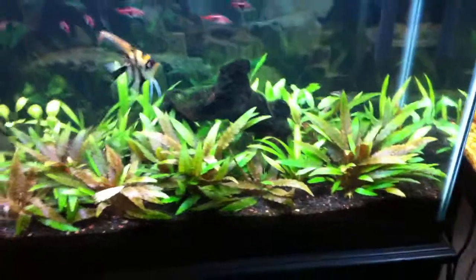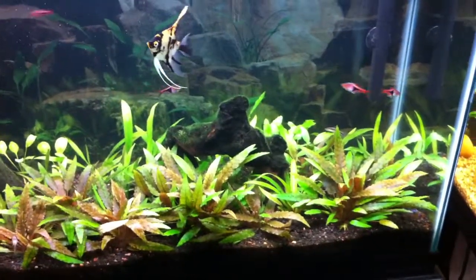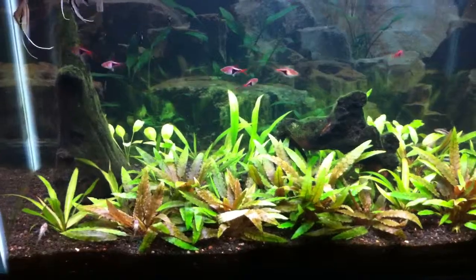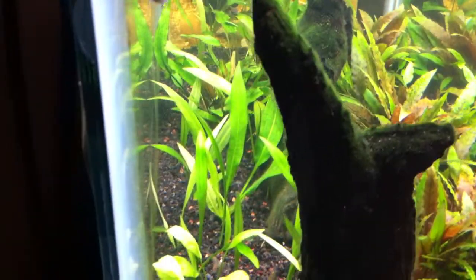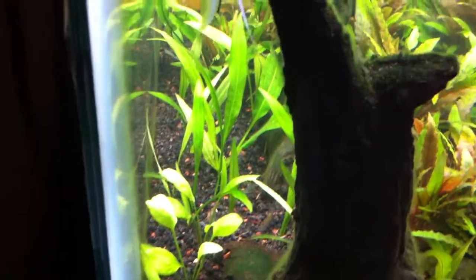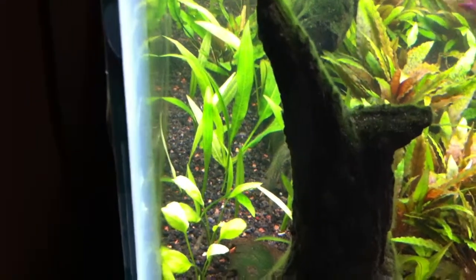Plant-wise, this is probably going to be the last time it looks like this. Last night I drank a ton of coffee, so I was up till like 3, and whenever I'm up late at night and bored, I usually mess with my tanks. First off, a lot of these plants in the back are swords, and I pulled them. Actually, you're not supposed to, but I did. I pulled all the swords from the back of this tank for a few reasons.